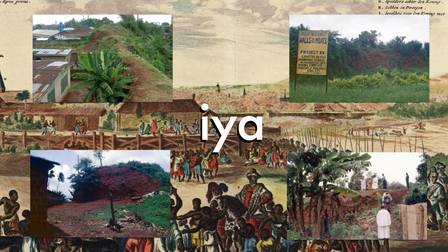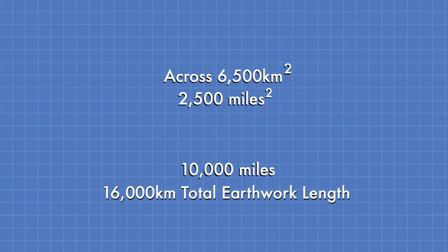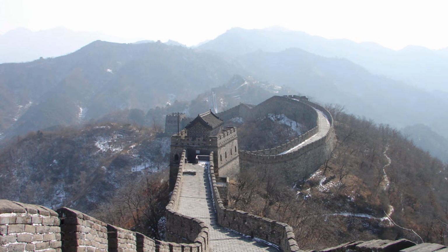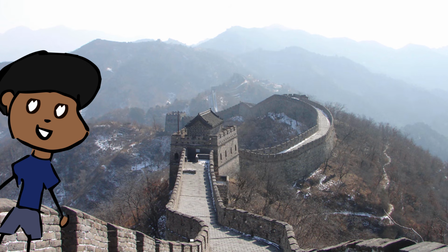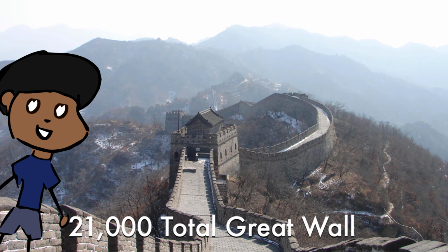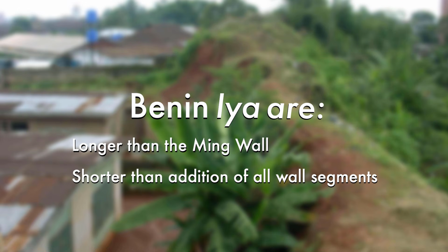Archaeological work in the 70s and 80s shows the total length of these iya exceeded 16,000 kilometers or 10,000 miles, all within a region of 6,500 square kilometers or 2,500 square miles. Now, while I hate making comparisons like this, in order to give an idea of the scale of the Benin earthworks, the Ming Wall, often referred to in discussion of the Great Wall of China, was about 9,000 kilometers, while the total Great Wall length was about 21,000 kilometers. So, as you can see, the Benin earthworks were larger than the Ming Wall, and while shorter than the total Great Wall's length, were not too far off.